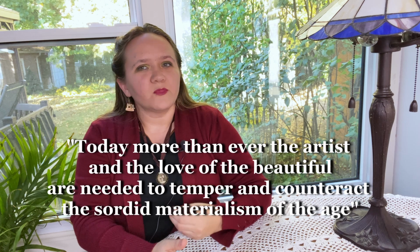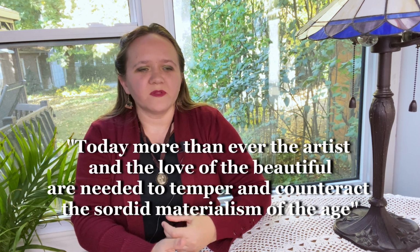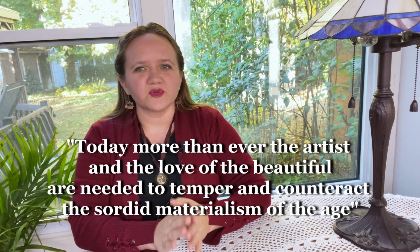In Oscar Wilde's essay, The Home Beautiful, he mentions, "Today more than ever, the artist and the love of the beautiful are needed to temper and counteract the sordid materialism of the age." A sentiment just as true in 2024 as it was in 1882, if not more so.